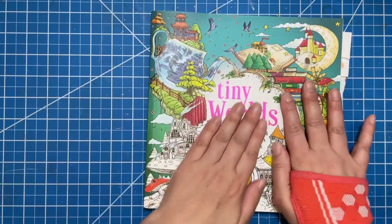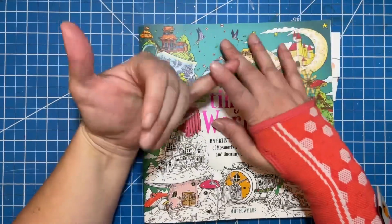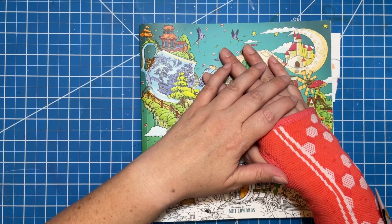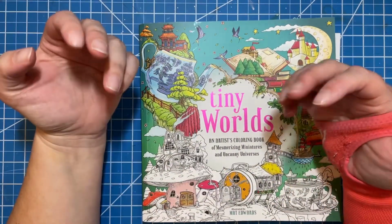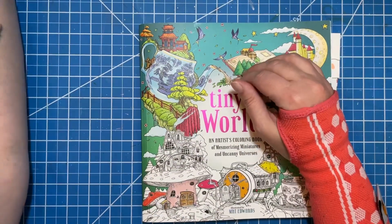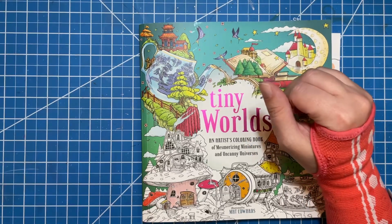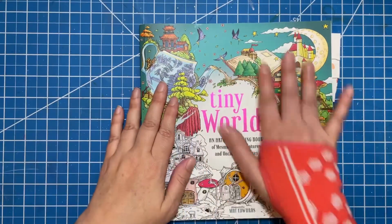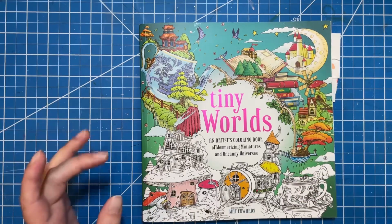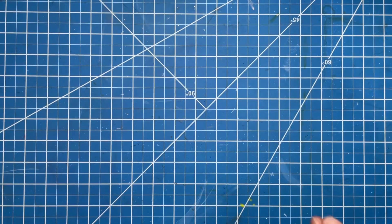So yeah, that's what I've been working on. I've been using a lot of alcohol markers in this book. I think I've started 6 or 7 different pages just using alcohol markers because I really wanted to keep coloring, and my wrist was just like, no, you can't do that. We are going to fiercely object to any more usage of that body part. That's been a little frustrating, but I really like what I've been able to start so far, and hopefully my wrist will cooperate and I can finish some things. That would be the ideal thing here.